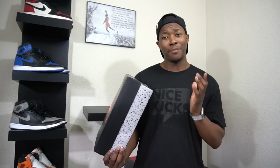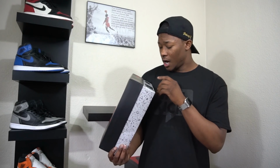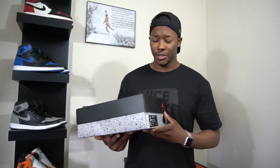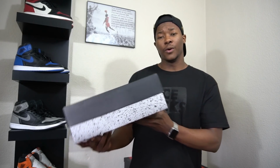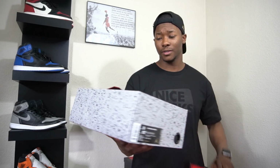So I'm not quite sure how these fit. These might fit a little bit tight. They might fit right. But I got a size 9, so we're going to see how that works. Retail was $200 on them. And of course, we have the traditional black, white, and red, cement gray colorway. I don't know why people call these Jordan 4 cements. These are Jordan Bred 4s.